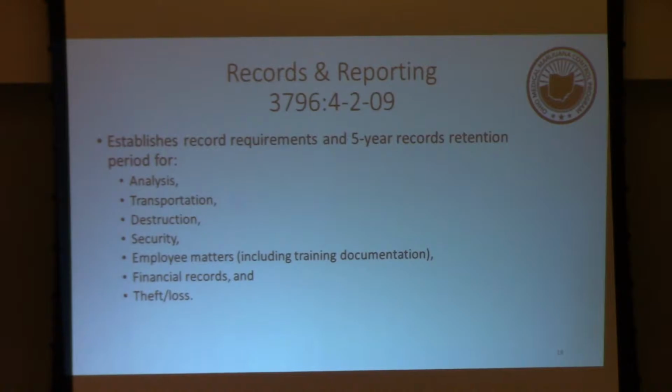Records and reporting. This goes towards more of all of the reporting requirements that we had for the cultivators and processors. So if you'll recall, the transportation logs, destruction need to be submitted, security records. What's a little more cumbersome here is the employee matters. Again, we'll have that scientific director who will go forth and make sure that all of the policies and procedures are being followed. With training documentation, they'll hold trainings, they'll be accountable for all of that. And so we want to see records around the employee matters. Financial records are the same, and the same as theft and loss records and reporting.